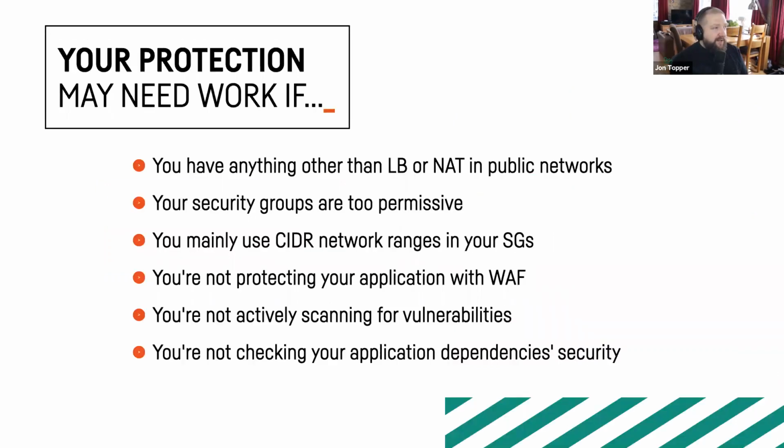So your protection might need some work if you've got anything other than load balancers or NAT in public networks. So don't be running your services in public networks. That's probably not the right answer. If your security groups are too permissive, you probably want to spend some time tuning those up. We can help you with that, of course. If you are mostly referring to CIDR network ranges in your security groups, you probably missed the point of security groups a little bit. So that's a smell.